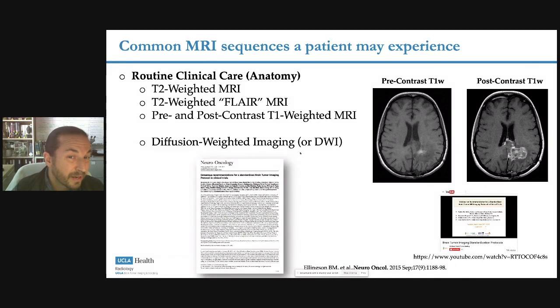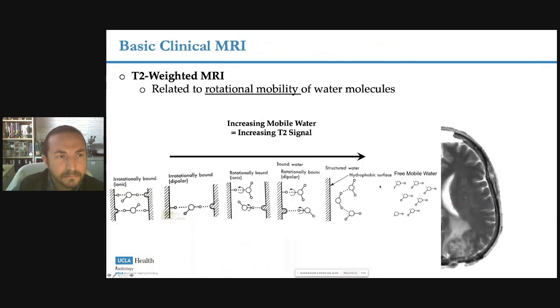There's also T2 weighted FLAIR MRI that you may have experienced, as well as pre and post contrast T1 weighted MRI. You can see the pre and post contrast images over here. And lastly, something that's also integrated into this standardized imaging protocol is something known as diffusion weighted imaging, or DWI, that tells us a little bit about cell density and the tumor's density.